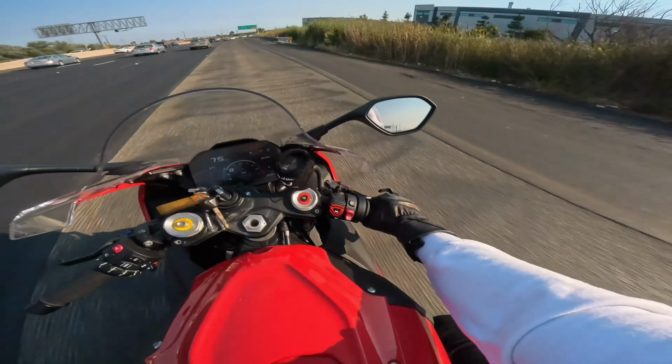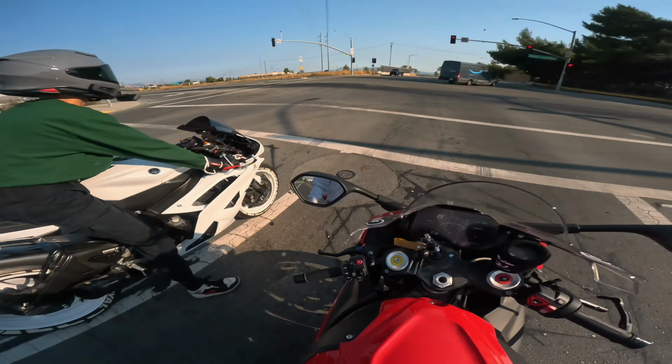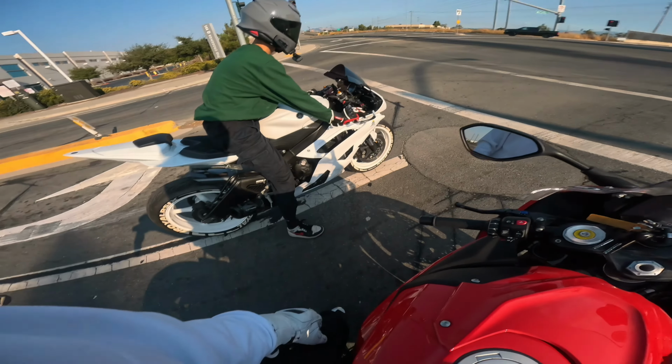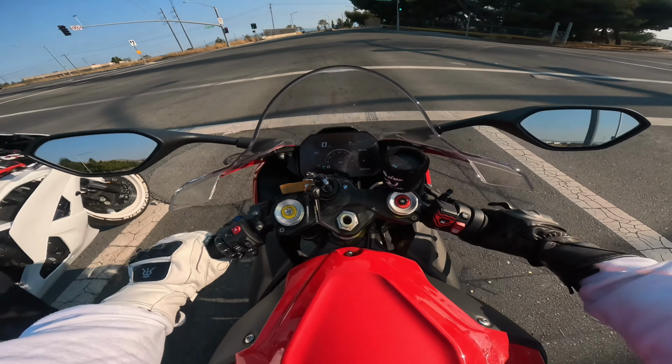It's nice to have side view mirrors though. I'm not used to looking behind me at all. Woo! Let's go.